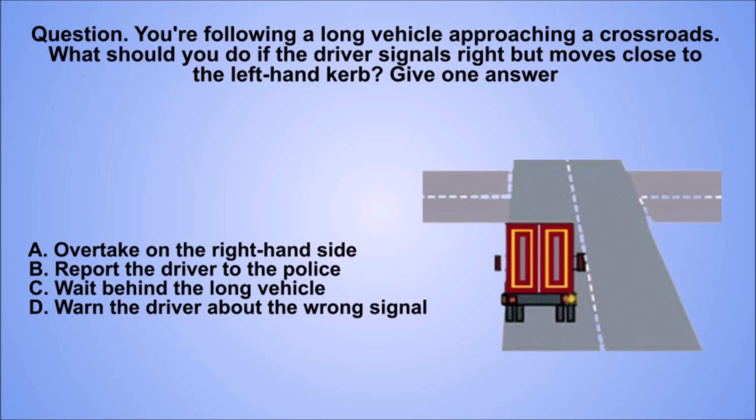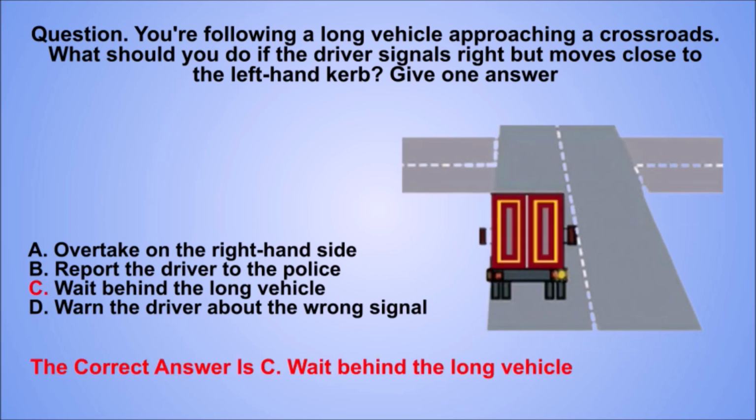Question: you're following a long vehicle approaching a crossroads. What should you do if the driver signals right but moves close to the left-hand curb? Give one answer. A. Overtake on the right-hand side. B. Report the driver to the police. C. Wait behind the long vehicle. D. Warn the driver about the wrong signal. The correct answer is C. Wait behind the long vehicle.